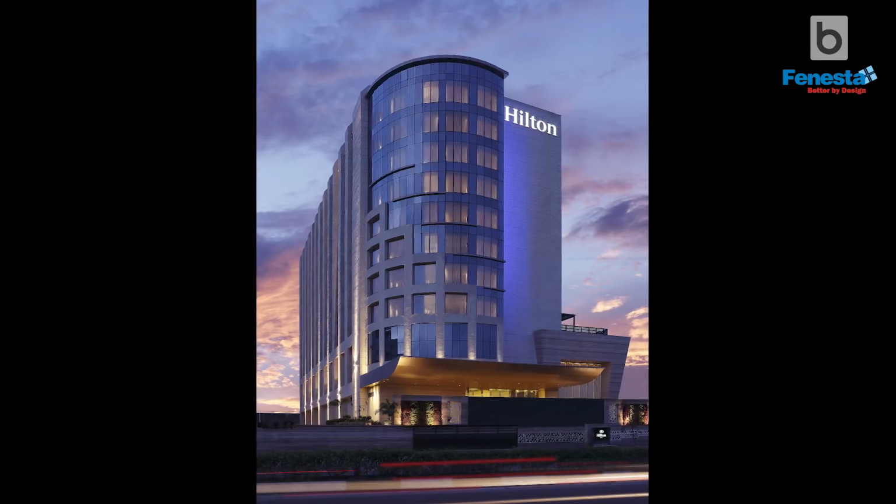So the client is a prominent jeweler family of Jaipur, and they own this 1.3 acre parcel of land right in the heart of Jaipur next to Civil Lines, and they aspired to diversify their business, and that's how the idea of an upmarket hotel came up.